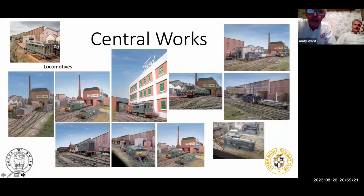A typical lightweight DMU, obviously, the Ford diesel, the early BTH Type 1, and a diesel brake tender, which again you don't see on many layouts, but it's a feature that highlighted the braking force of a diesel loco was different to a steam loco, and consequently it gave us an excuse to run that on longer trains.